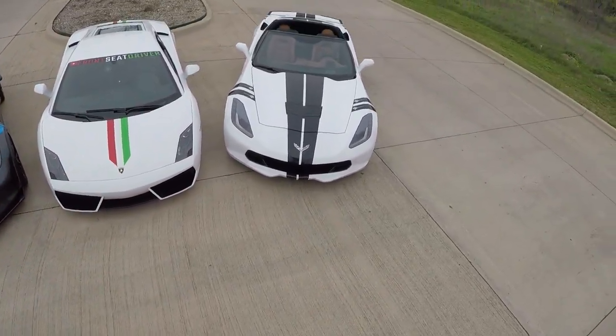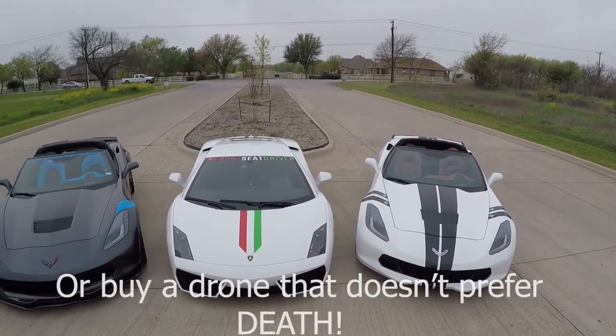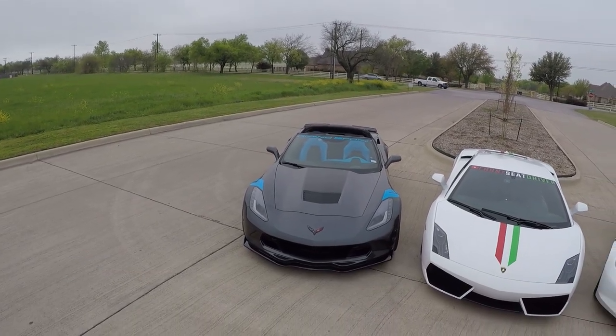Well, guys, this is the photo shoot. We are having a blast, and as you can see, you got to get up high to get the good shots, but I think we did pretty good.